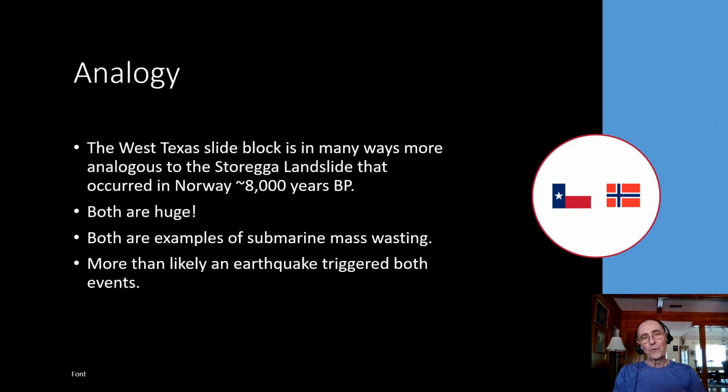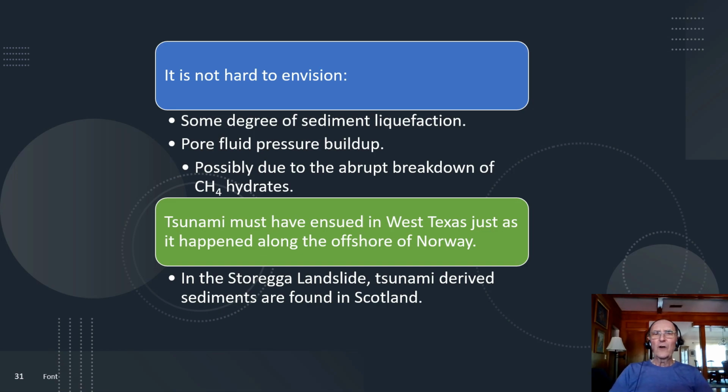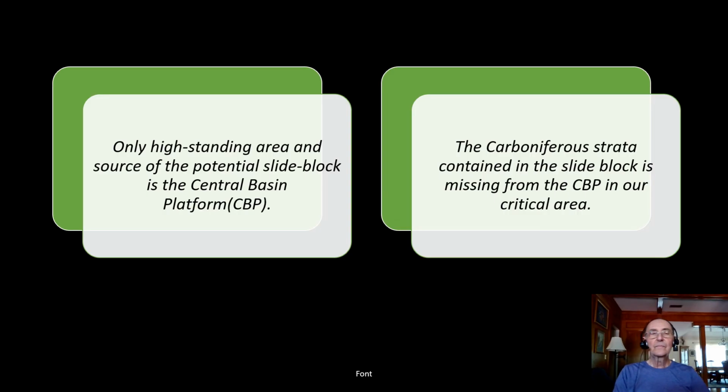I think a better analogy for the West Texas slide block is the Storegga landslide that occurred in Norway approximately 8,000 years before present. Both landslides are huge. Both are examples of submarine mass wasting. More than likely, an earthquake triggered both events. It is not hard to envision some degree of sediment liquefaction and a pore fluid pressure buildup, possibly due to the abrupt breakdown of methane hydrates. In West Texas, a tsunami must have taken place just as it happened along the offshore coast of Norway. In the Storegga landslide, tsunami-derived sediments are actually found in Scotland.